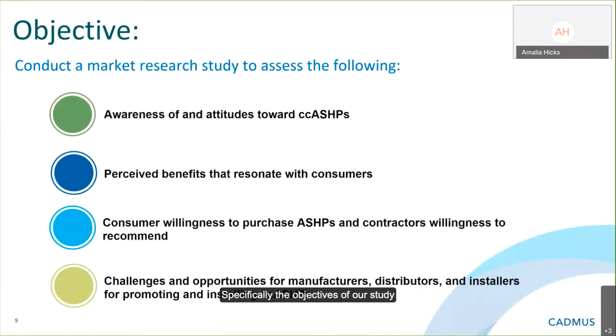Specifically, the objectives of our study were to assess and understand air source heat pump technology awareness among consumers, consumer and contractor attitudes toward cold climate air source heat pumps, such as the belief that cold climate air source heat pump units don't work in cold climates, perceived benefits that resonate with customers, consumer willingness to purchase ducted or ductless air source heat pumps at various incentive levels, contractor willingness to promote and recommend the technology to consumers, and barriers and opportunities that trade allies face in manufacturing, distributing, and installing cold climate air source heat pumps.